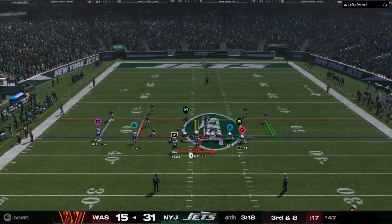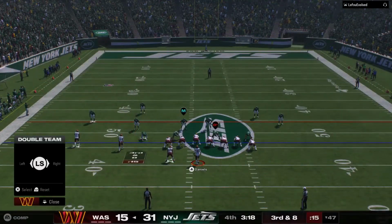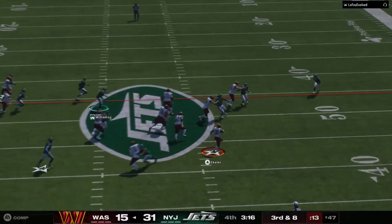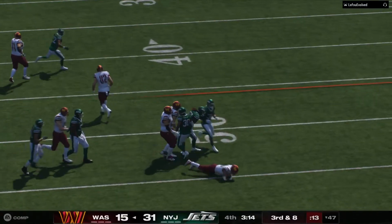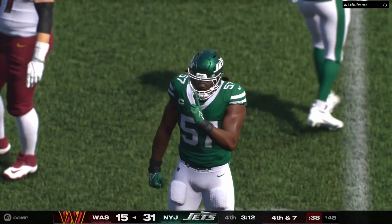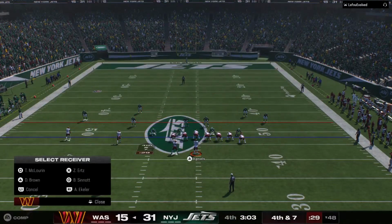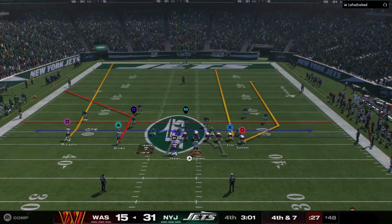So the failure to connect on 2nd down leaves them staring up here at a 3rd and 8. On the option, here's Eckler, and he gets this to the 48, but no further. Well short of the line to gain. All right, they're going to try and keep hope alive here on 4th down. They're going for it.